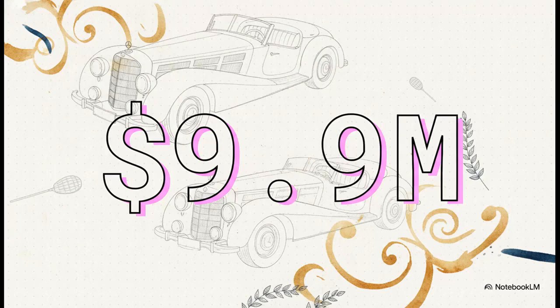Okay, let's kick things off with a number that's going to blow your mind. $9.9 million. Yeah, you heard that right. That is the staggering auction price paid during the Pebble Beach Automotive Week in 2022 for just one of these vehicles. Specifically, we're talking about a 540K Spezial Roadster that was originally ordered back in May of 1937 for Mohammad Zahir Shah, the King of Afghanistan.